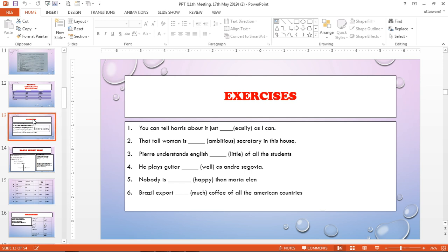Number 2, that tall woman is ambitious secretary in this house. Ambitious has more than one syllable, and this is about superlative degree. She is the only woman who is very ambitious in this house. So the answer is: that tall woman is the most ambitious secretary in this house.